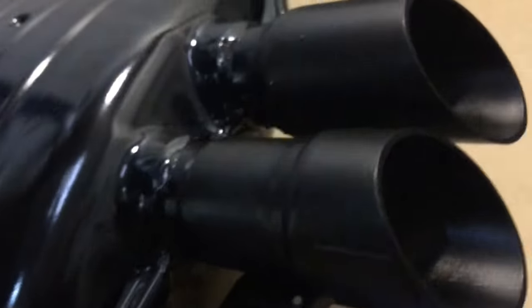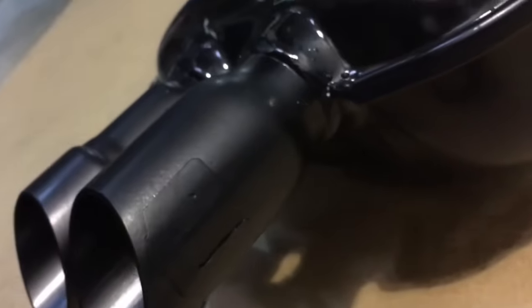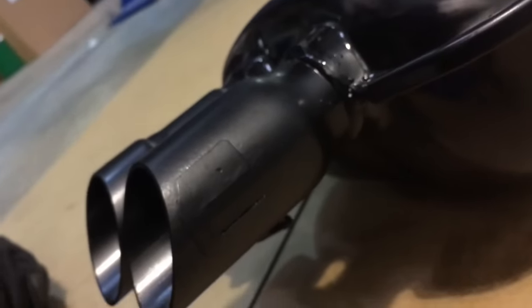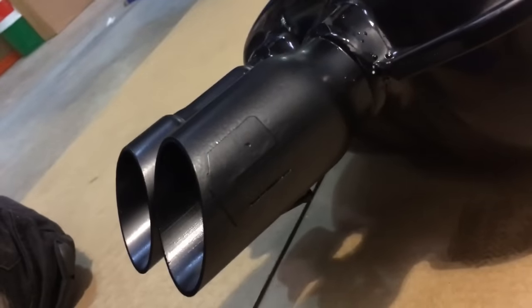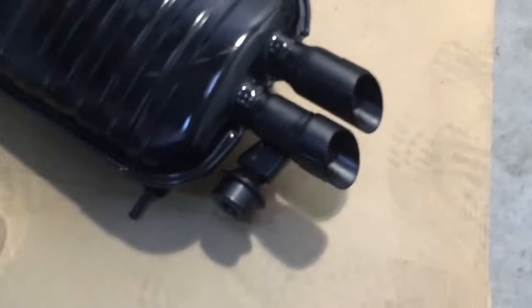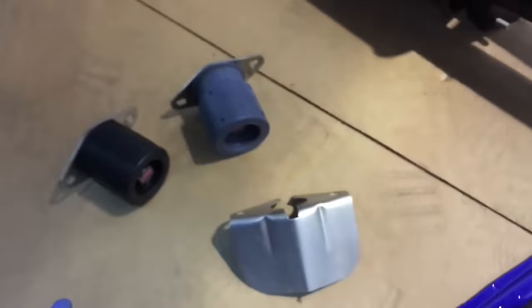Well, on the other side, it was effectively missing because it was so corroded. So I made a copy of it, and that's my version, which I MIG welded or plug welded on to the tailpipe and then flattened it down before we went to powder coat. So we're about to see if my attempt did work. Also, we've got heat shields and two vibration mounts.